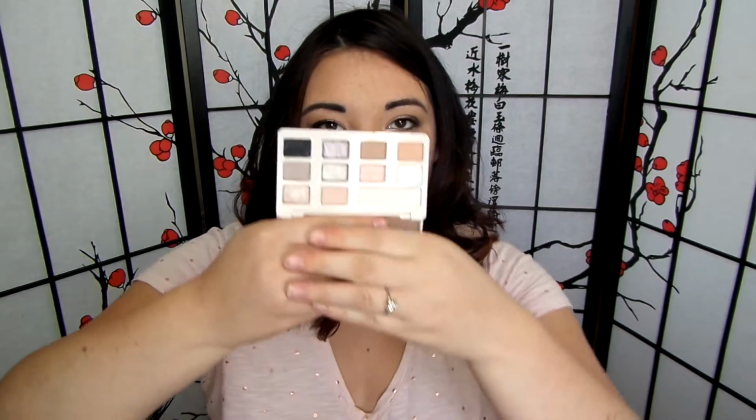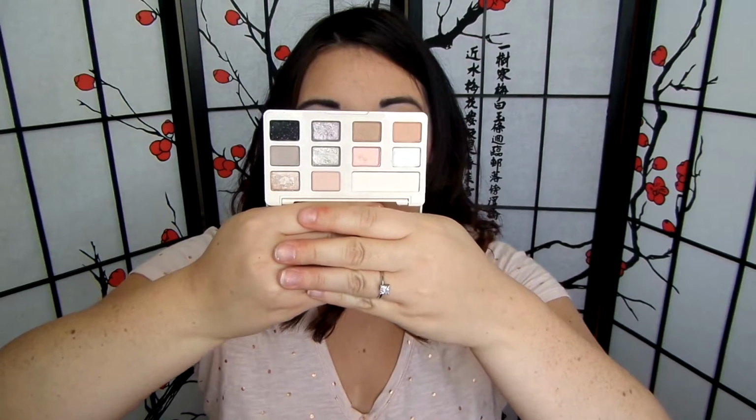So they're super duper tiny. They are pocket size. I will go more in depth comparing sizes to them in a minute, but these retail for $26. You get 11 shades, and here they are, super duper tiny. I think that this was an awesome idea.